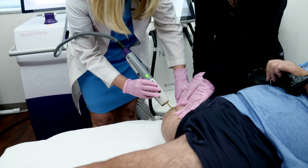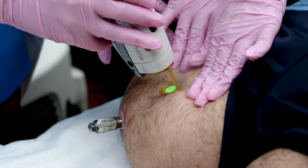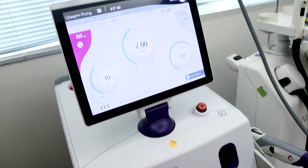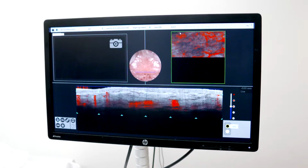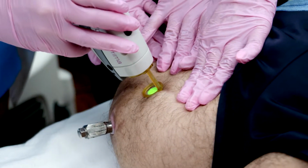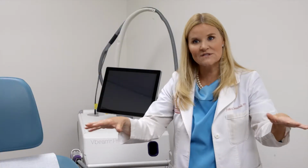All right, you ready? On a scale of 0 to 10, with 0, no pain, 10, the worst pain of your life, what do you think? 0. So what the VBeam Prima does is it's a pulse-dye laser that targets the red color, the vasculature, the blood vessels. And the light goes through the skin and it destroys the bad blood vessels. And it allows the good blood vessels to then help start the healing process.